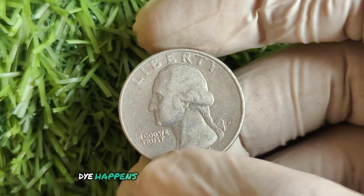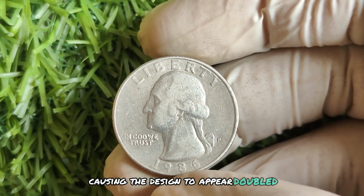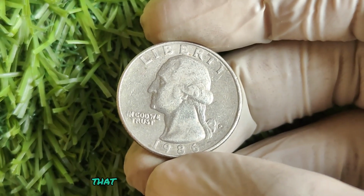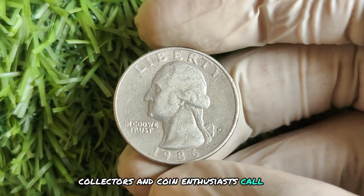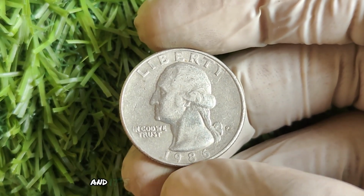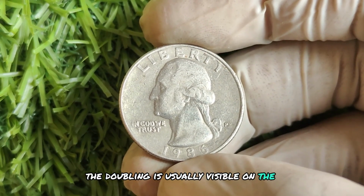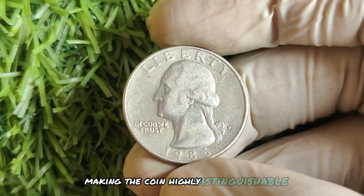A double die happens when the coin is struck more than once, causing the design to appear doubled, and in some cases, this doubling effect can be so dramatic that it is visible with the naked eye. Collectors and coin enthusiasts call this the double die obverse, and it's a rare and valuable mistake. The doubling is usually visible on the letters and numbers on the obverse side, making the coin highly distinguishable from a regular quarter.